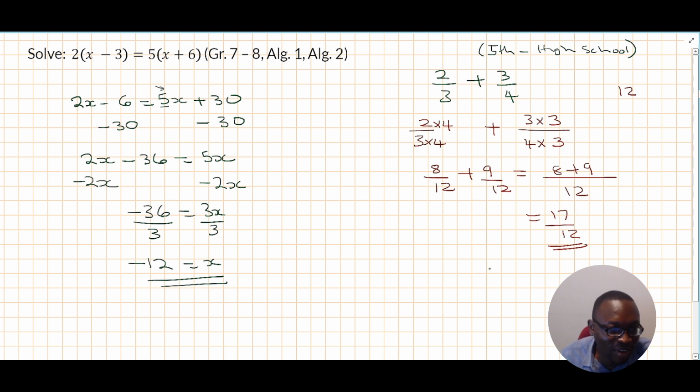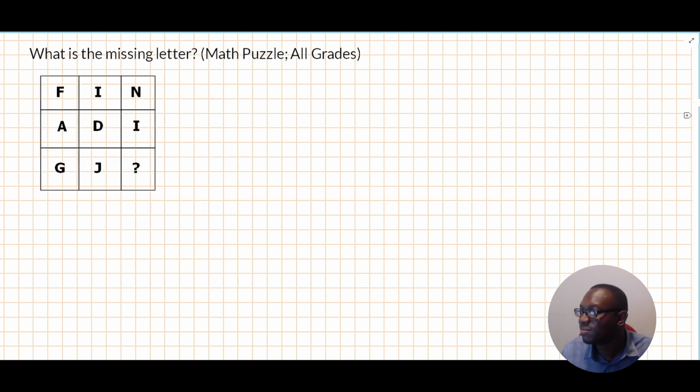Good try, good try. All right, let's get over to the puzzles. I'm going to make them extremely competitive, 1 minute each for each puzzle question. Okay, let's go to the first one. What is the missing letter in this puzzle? Missing letter in the puzzle.